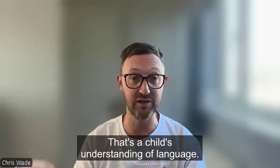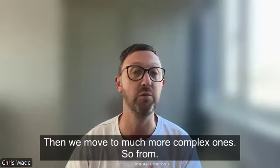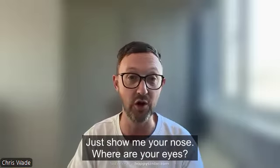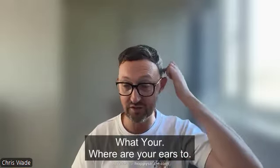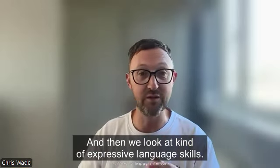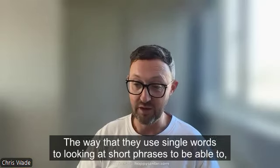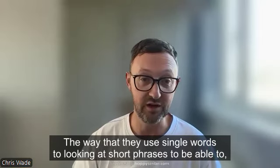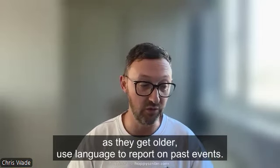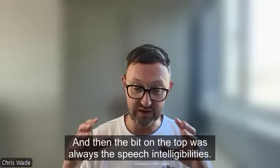That's the child's understanding of language. So you can imagine within a classroom or at home, we often start with quite simple instructions, then we move to much more complex ones. So from just show me your nose, where are your eyes, where are your ears, to can you get me the remote from mum's room? And then we look at expressive language skills. So expressive language skills for a young one might be looking at the way that they use single words, to looking at short phrases, to being able to, as they get older, use language to report on past events, so their narrative skills. And then the bit on the top was always the speech intelligibility.